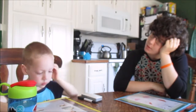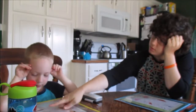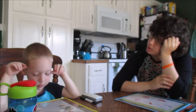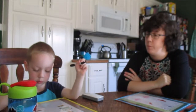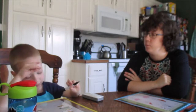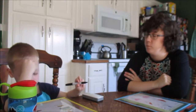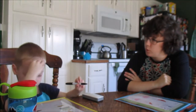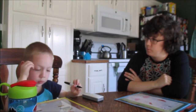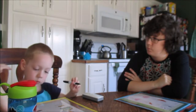Line to match the pictures that rhyme. So what color is this? Red, green, brown. Does queen sound like brown? No. Does queen sound like green? Yes. Does bed sound like brown? Yes. Super. Say the words. Bed, brown. Do they sound the same? Yeah. I'm not talking about the first letter. Do the whole words sound the same? Bed, brown. No. So which color does bed sound like? Red.